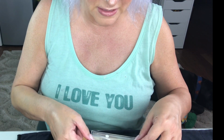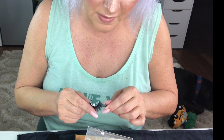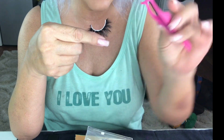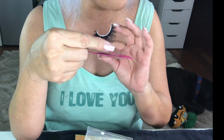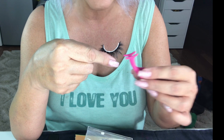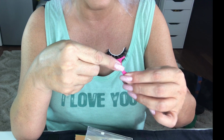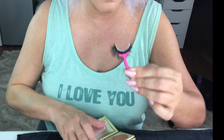Okay. So now I've got a good amount of glue on the band. I'm going to go back to the one that I put the glue on first. I can see I just need a little tiny bit more. Okay, now here is another one of my tricks. You can use your finger, or you can use a lash tool. I like this tool that I got from Amazon. I think they're like 2 for $5. I like this because I don't like to see something pointy coming at my eye. That kind of freaks me out, and both my fingernails and traditional tweezers are a little bit pointy. So what I am going to do is just grab hold of the lash with the tool.